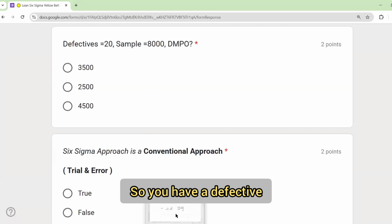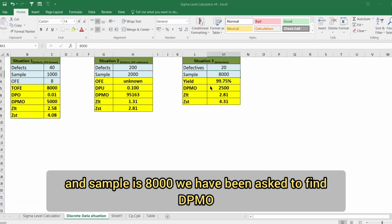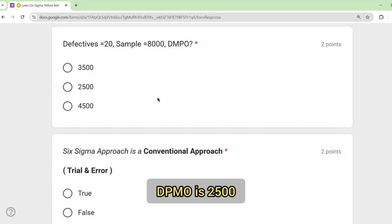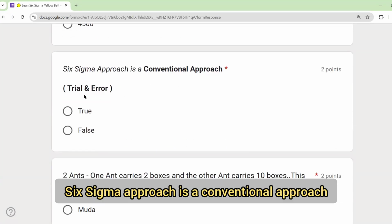And defective is 20, sample is 8,000. So you have defective is 20 and sample is 8,000. We have been asked to find DPMO. DPMO is 2,500.